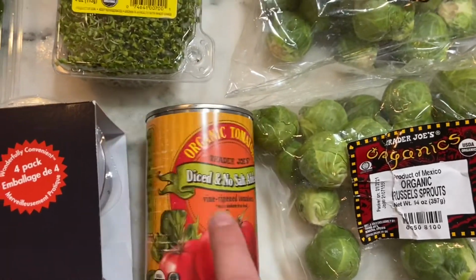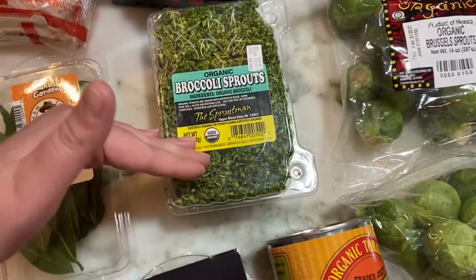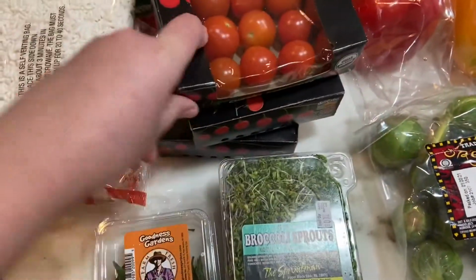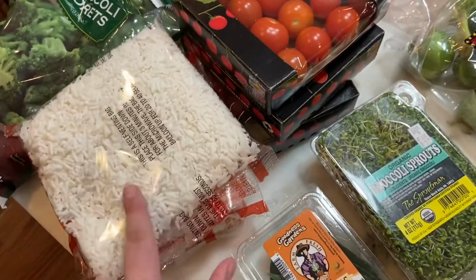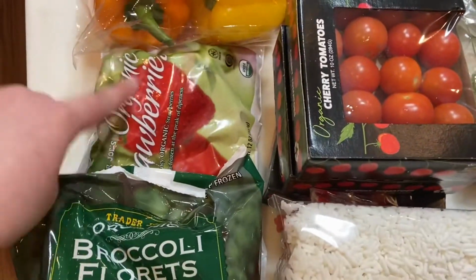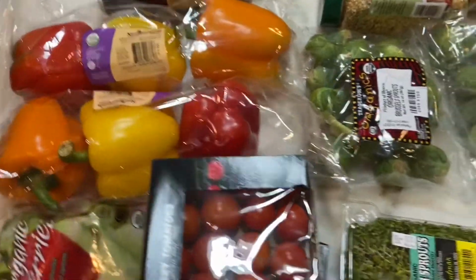Just diced, no salt added tomatoes, broccoli sprouts. I'm gonna have salads for lunch and on the sides with dinners. I really love these, they're really good for you. Got some bay leaves. I got 3 packs of cherry tomatoes. I got the frozen white rice because it's super easy to make. Got some broccoli florets, some strawberries for my bowls, 2 packs of peppers, one's mine, one's my mom's.